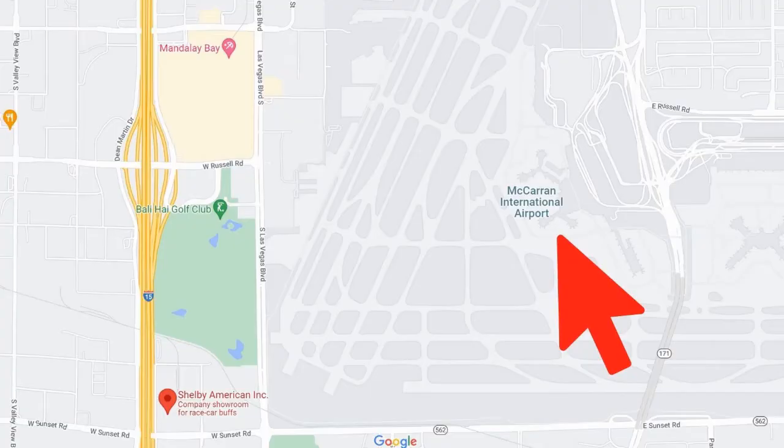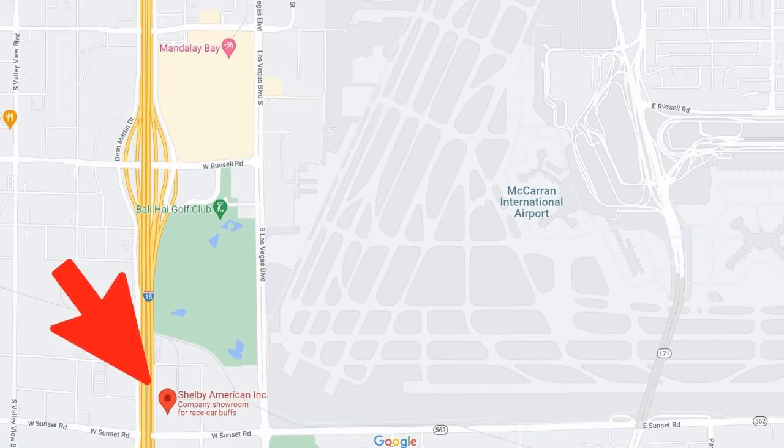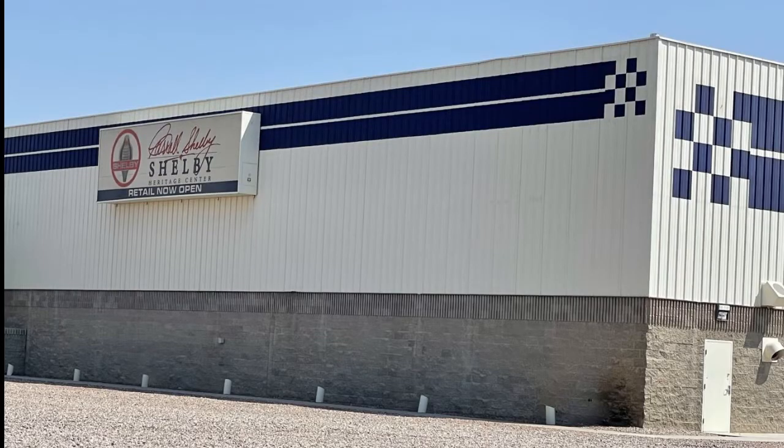The Shelby Heritage Center is located in Las Vegas, Nevada. Here you can see where McCarran International Airport is. Here's where Mandalay Bay is, which is the last casino on the south end of the strip. And here's the Shelby Heritage Center, an easy cab or Uber ride from either the airport or from your hotel on the strip.